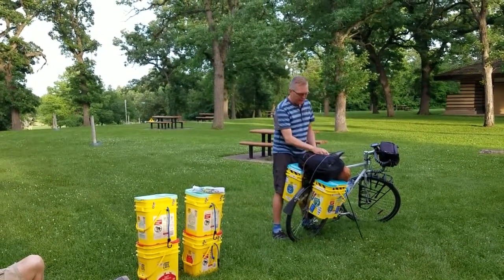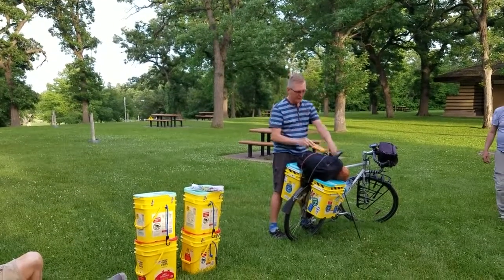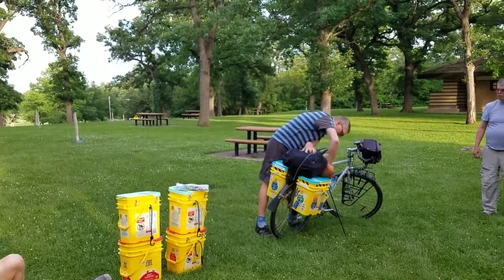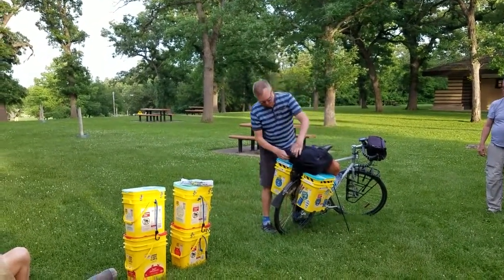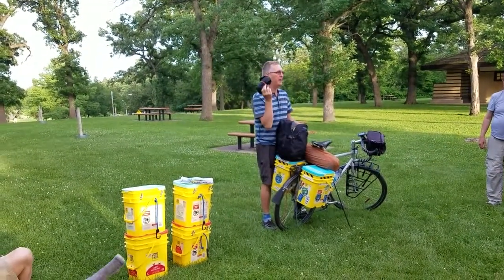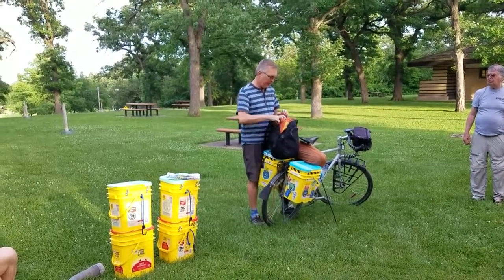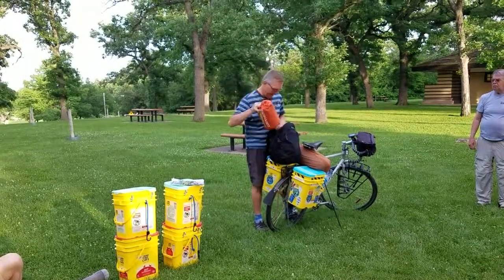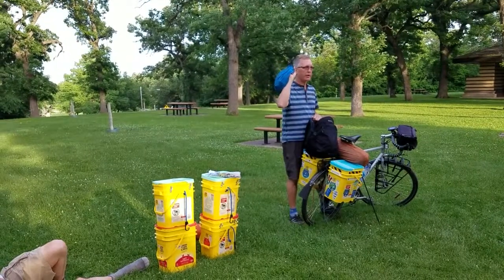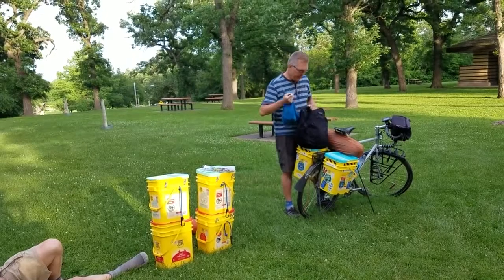This is where I keep my quick access stuff. I have my sunscreen, easy to get to. My repair kit is in here as well, if I get a flat or if I need some other gear. My rain gear I put in the backpack to get to it fast. I couldn't fit this anymore. This is my sleeping mat, so it went in there. Tools, pump, repair kit, spare tire, and more tools. So that's pretty well my quick access.